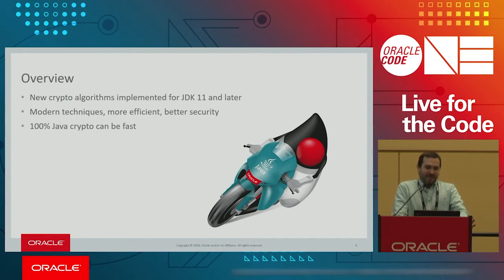The major takeaway from this talk is that we've implemented some new crypto algorithms for JDK 11 and some we're working on for later releases. These use modern techniques, they're new algorithms, they're more efficient, with higher levels of security. And a big takeaway is that implementing crypto algorithms 100% in Java can be fast, even when compared to native implementations.